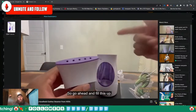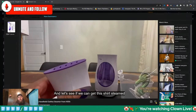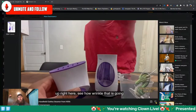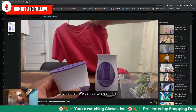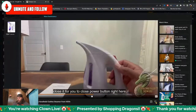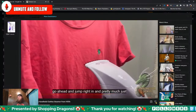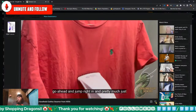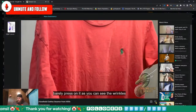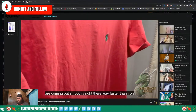So let's go ahead and fill this up and let's see if we can get this shirt steamed up right here. See how wrinkly that is? We're going to try to steam that up and see how good this actually works. Power button's right here, on, and you have it off. So let's go ahead and jump right in and pretty much just barely press on it. And as you can see, the wrinkles are coming out smoothly right there.